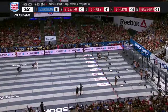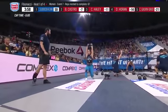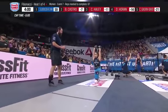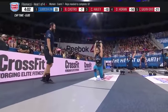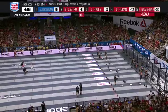Brenda Castro 44 seconds back as she makes her way to the lunge. Now she took an ultra quick break between that final deadlift and starting the kettlebell lunges. That's a bit aggressive. We haven't seen that work out for many.